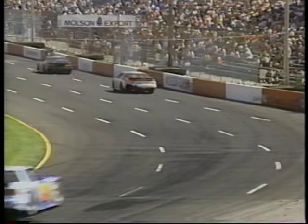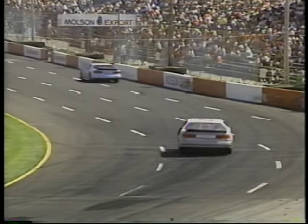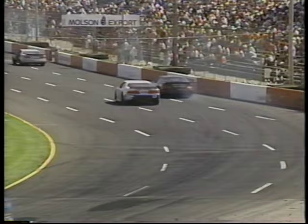And Bob Seneca, notice how easily, Norm, that he's pulling away from Harold Fair. Lots of horsepower there. A little bit of smoke here from one of the back markers. Got to watch for oil on this track surface.